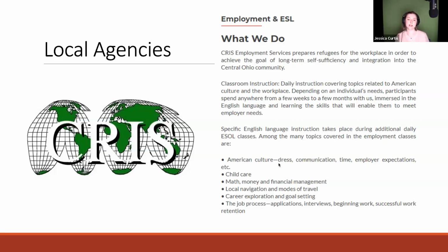See specific English class and instruction, American culture, dress, childcare, all of those little things. Now, Chris with the library actually set up some students. We worked together on a grant, so we helped their students learn work practices and such. So there's a lot of potential for cooperation and partnerships.